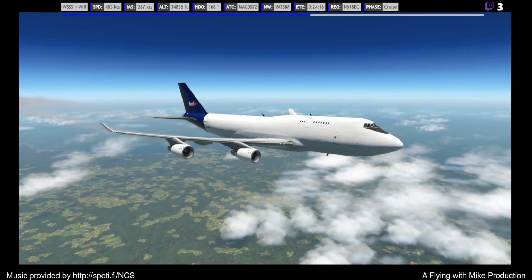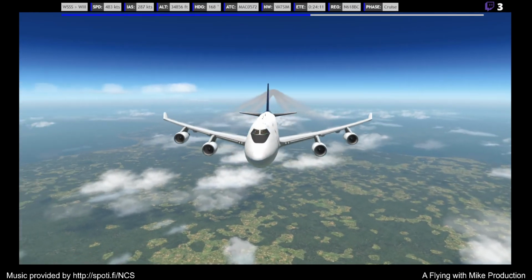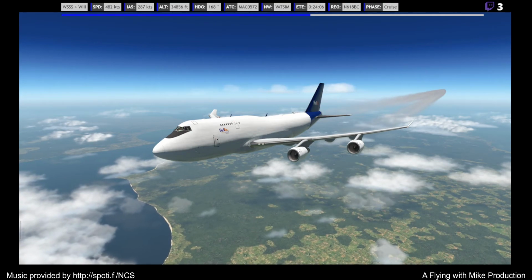So it's just an interesting thing. You only see Atlas on one side, and on the other side you get the FedEx emblem. So it's kind of neat how he did it.